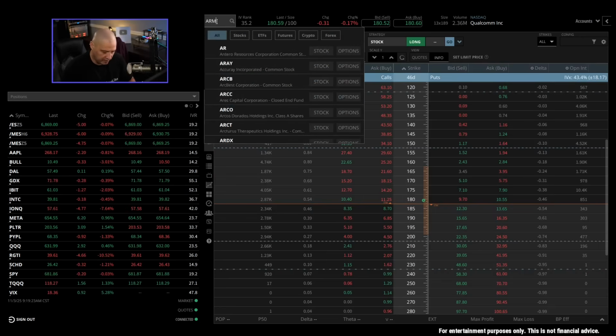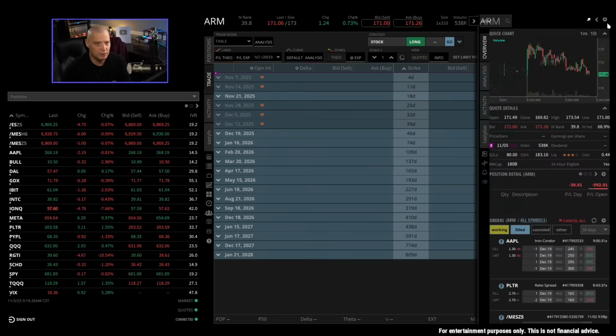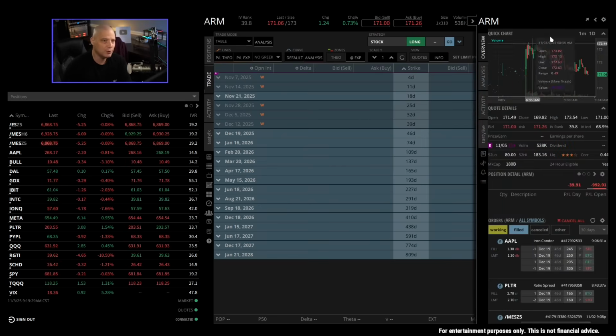And then finally, we'll take a look at ARM. ARM reports this week. If we go to the overview, it also reports after the bell on Wednesday.